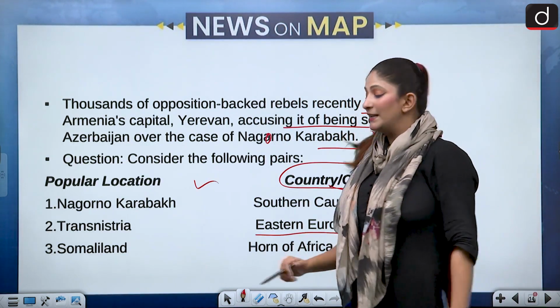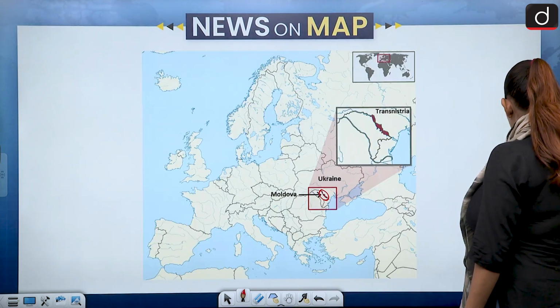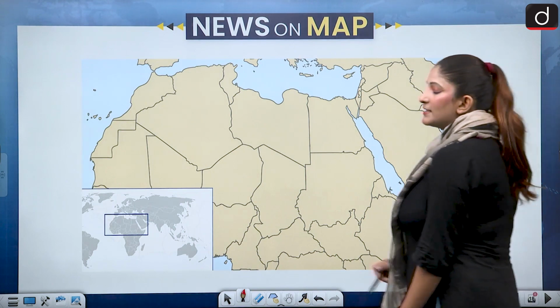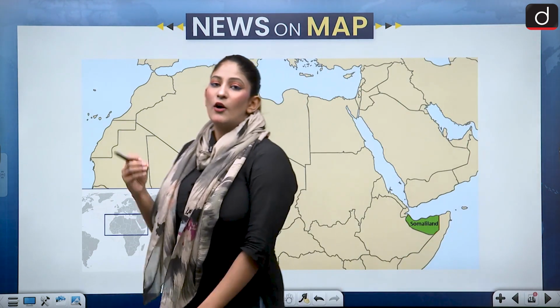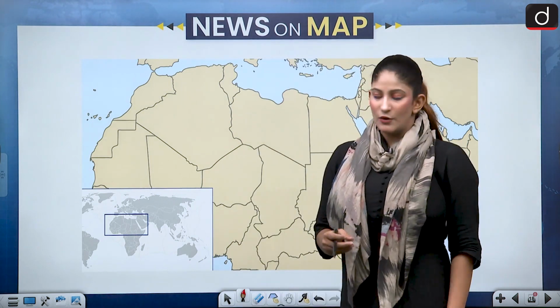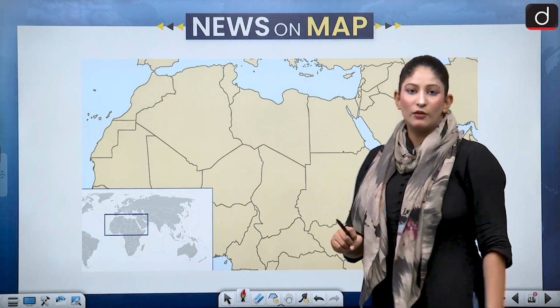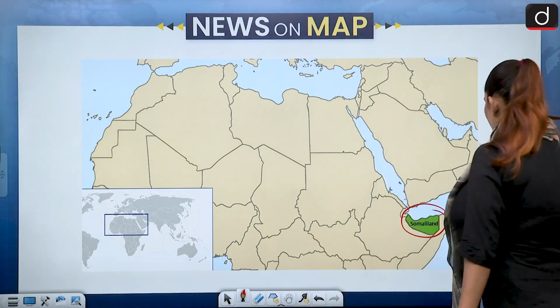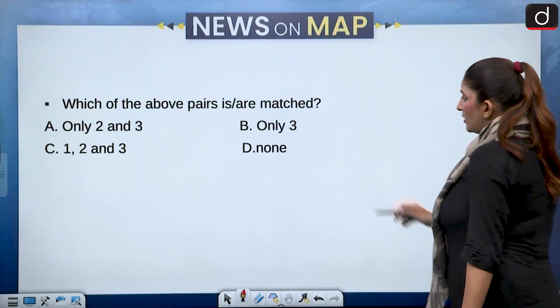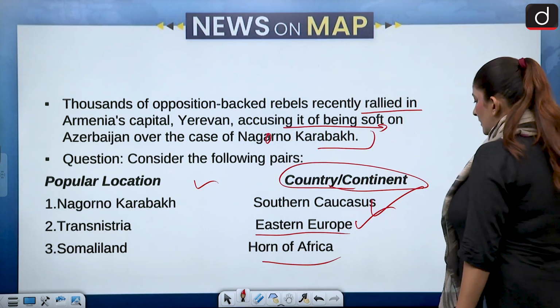That is correct. Somaliland is in Horn of Africa. Horn of Africa is a region in Africa, in Eastern Africa basically, and that has the countries such as Eritrea, Djibouti, Somalia, and of course Ethiopia. So Somaliland is a region that belongs to Horn of Africa. So all three are actually correct. Option C, 1, 2, and 3 are going to be the correct answer here.